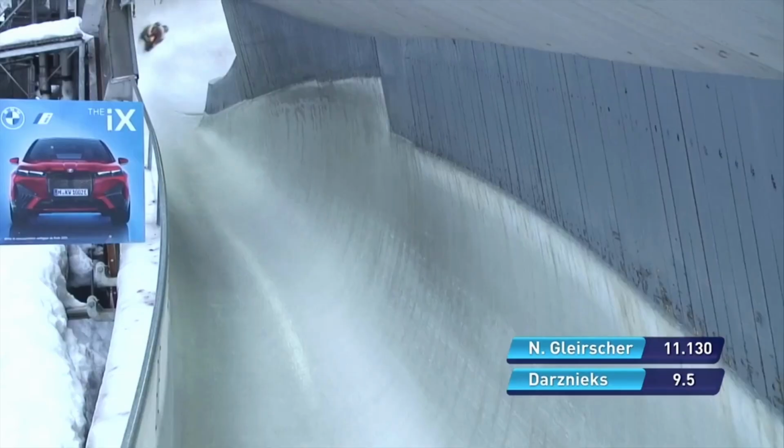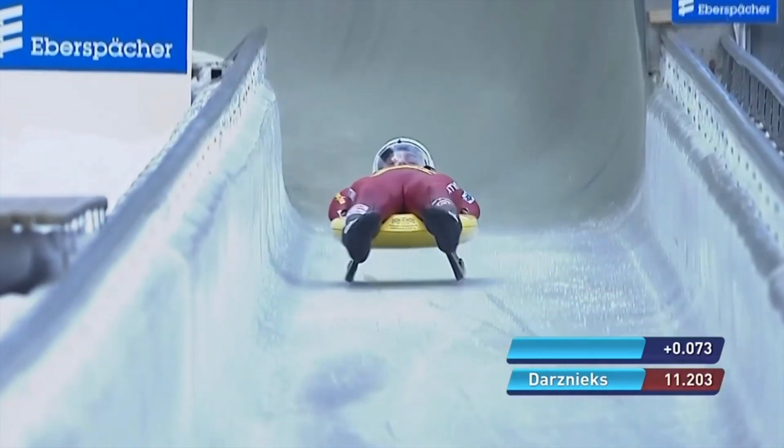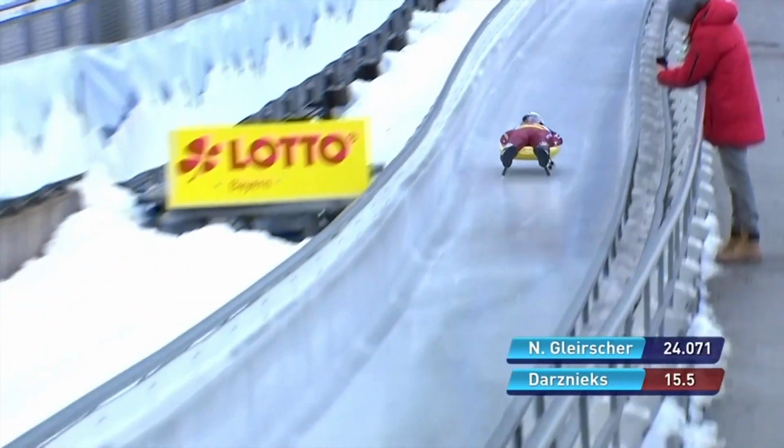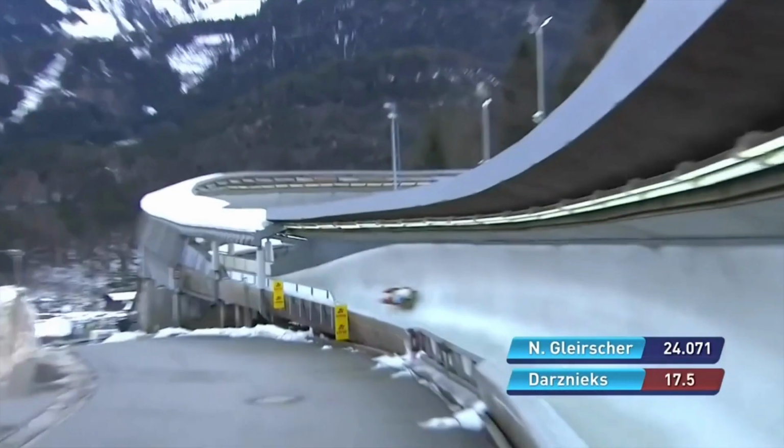I know it's probably heartbreaking to fall to fourth. I've been there. But yes, you have. He will get there, and it'll be exciting to see the Latvian break onto the podium.